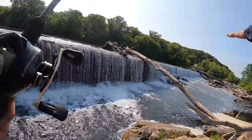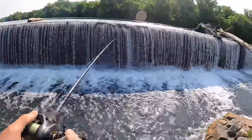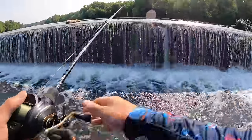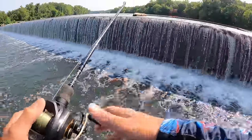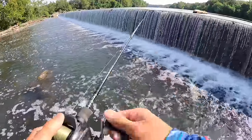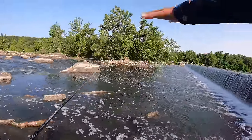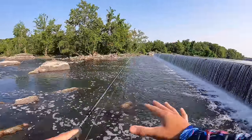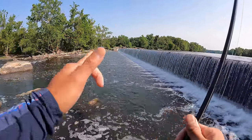But look how crazy this is. I walked all the way from over there to right here, flipping and pitching under these falls, just like this. I caught like five more dinks, nothing crazy, but look where we are now. We've made it to this open section of water. This whole area could be filled with fish. I'm actually gonna switch baits right now. We're gonna look for a bigger bite.